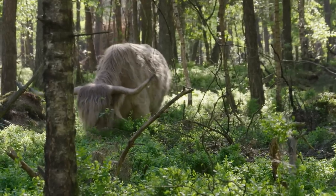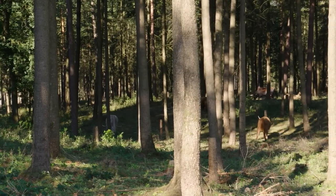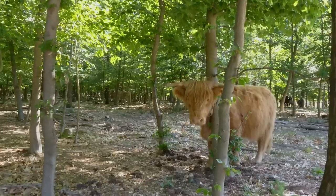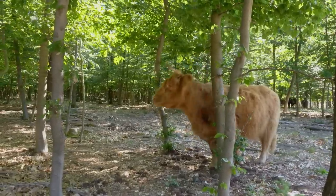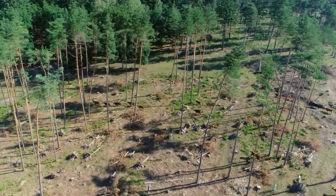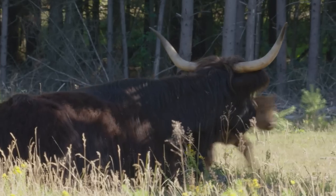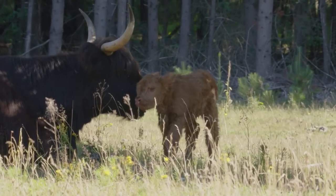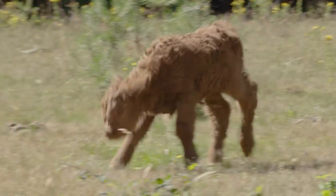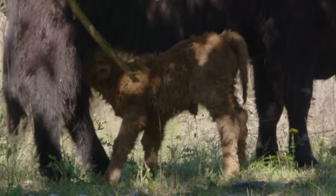In the forests surrounding the military training ground, other landscape conservationists are being deployed. Scottish Highland cattle are here to keep the forests sparse and open. These shaggy ruminants create a mosaic of forest and sunlit clearings. Grazing forests like these are among the most species-rich habitats in Central Europe. The sturdy Highland cattle live almost like wild animals in the Senne. Their calves are born in the forest. The young one immediately sets out to explore its home. And then a little refreshment from the mother.